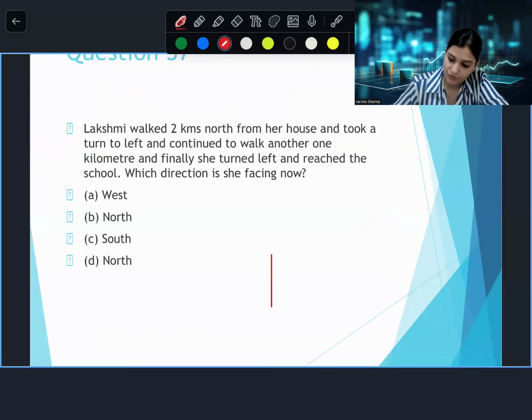Clear? Yes, ma'am. Till 40, anyone has any doubts? No, ma'am. Non-math students, were you able to do the sums? Yes, ma'am. Good. Rupa, start. 41 answer.